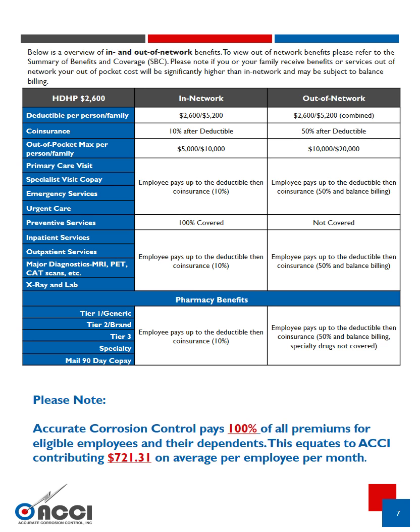If for some reason you find that you are spending more than that amount of money, please contact HR or Johnson Insurance and ask for assistance in identifying exactly why you might be overcharged.